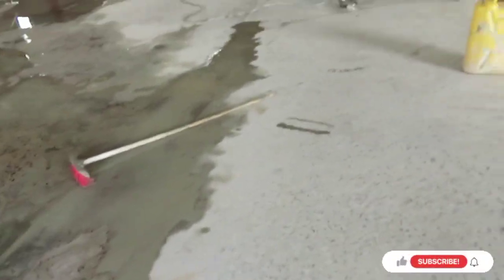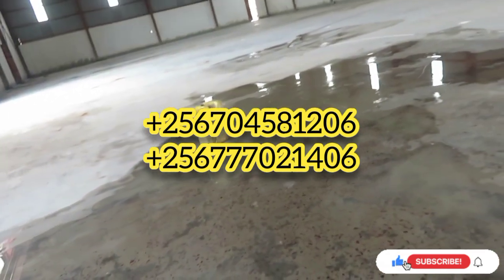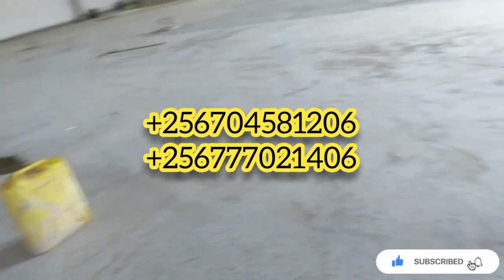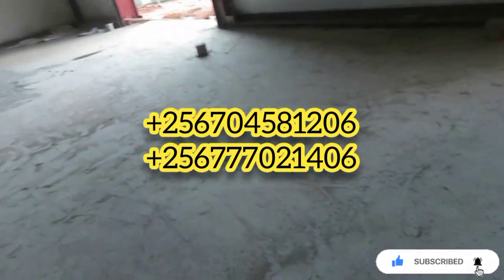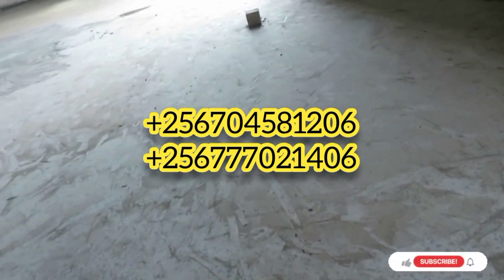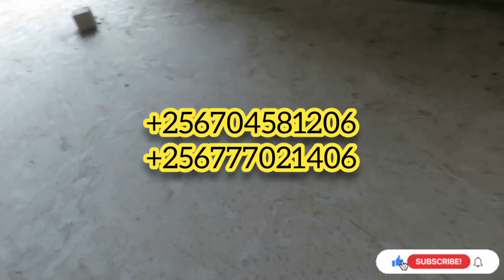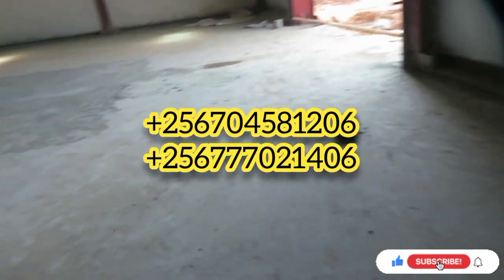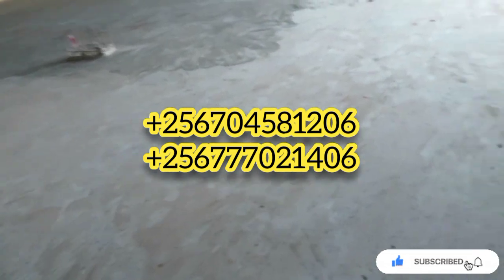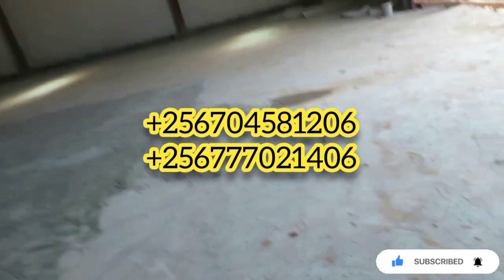Anyway, so I'm bringing for you a new product, quite an interesting product that looks like terrazzo, but it's actually not terrazzo. There is another way, a cheaper alternative to terrazzo. So this cheaper alternative is called polished concrete. You know, when you build your house, you put concrete in your house.